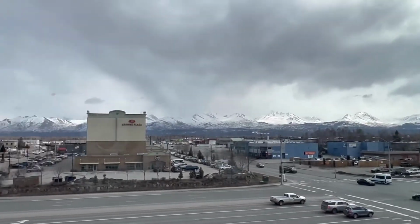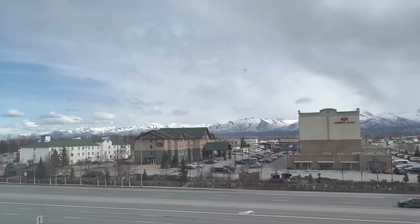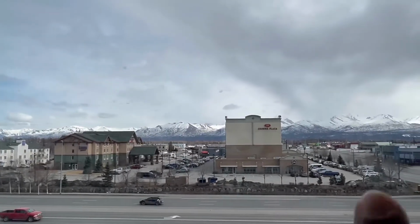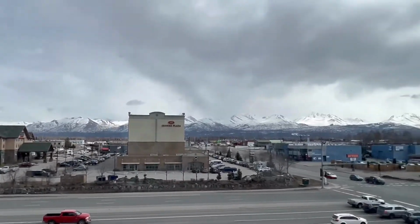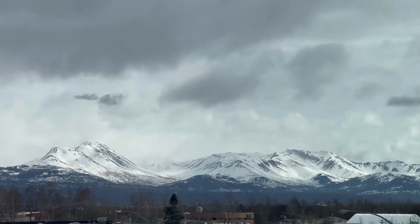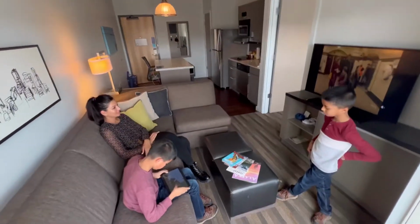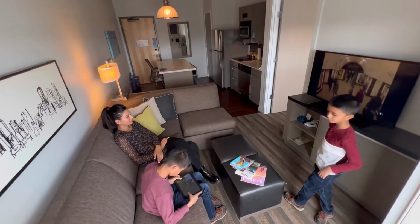Not a bad view to wake up to every morning. We just have a couple of buildings blocking our view. But still, I'll zoom in. Look at those, they look beautiful. Look at those ginormous mountains. This is our quick living room and kitchen tour.